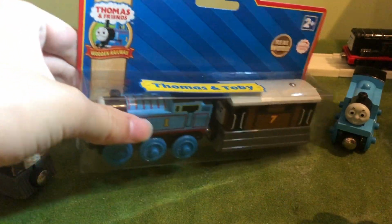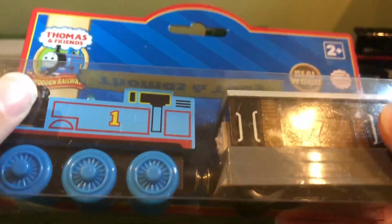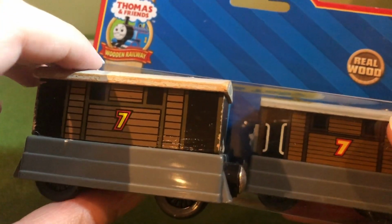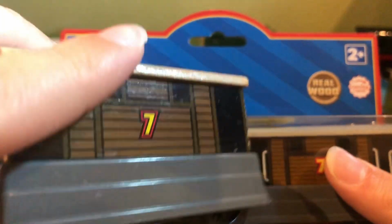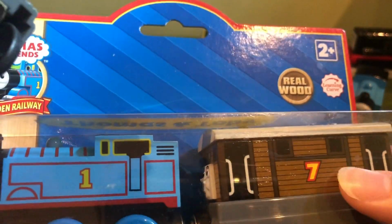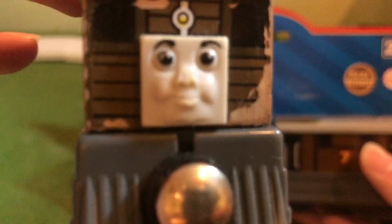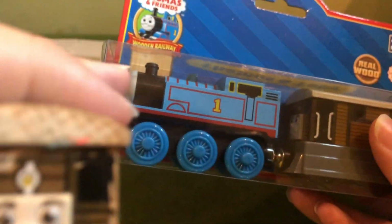Now, unlike Thomas, Toby's model actually did go through some big changes, like the number 7, the face, the painting, all that. Let's dive into it. So, the original Toby, his number 7 was a bit darker and a bit thinner than the one on the newer release, and also the painting is much darker. You can see it's more of a darker brown. Right here it's like a maroon color, and it's kind of hard to see since he's behind Thomas, but this Toby actually has painted eyeballs, while this one has just the plain gray face with black pupils painted on. And the lamp on Toby is slightly different than the one here. It's kind of hard to tell, but it is slightly different.